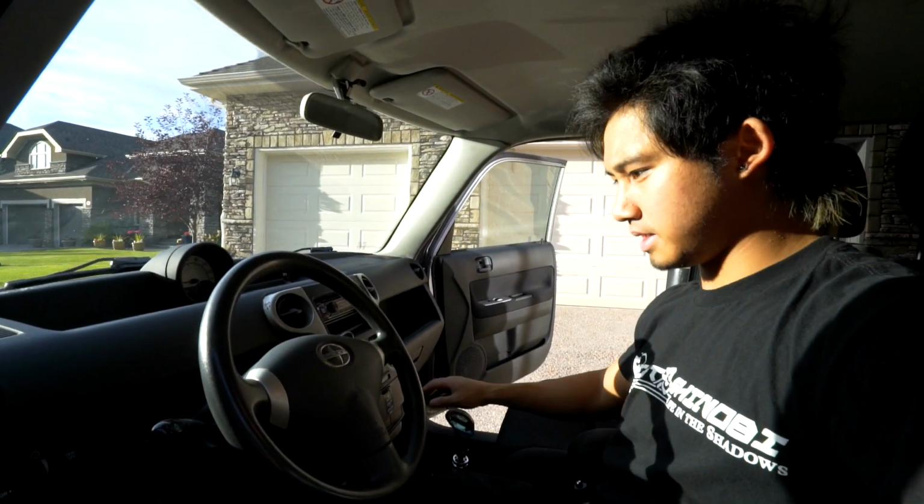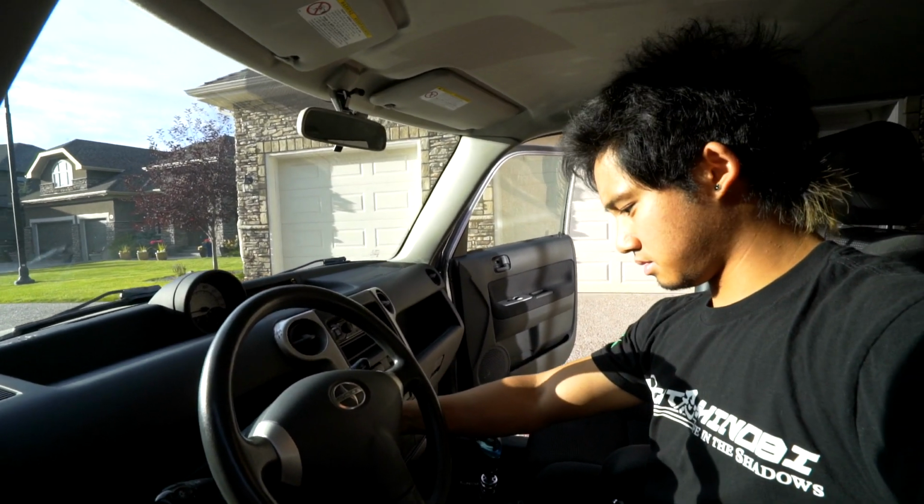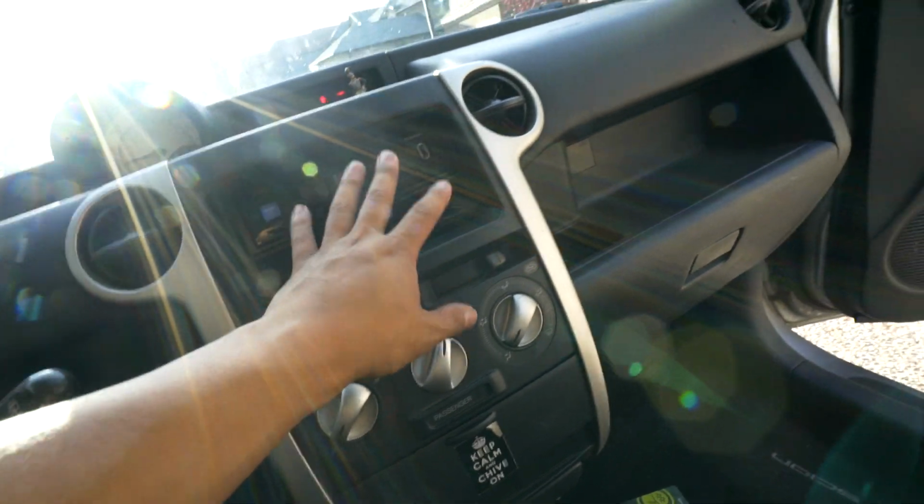This isn't insured or anything. Crossing our fingers, we'll just bring it back and hopefully no one stops us along the way. To show you guys that this thing is in working condition. And it comes with this funky shift knob. And the AC is working, fully functional.